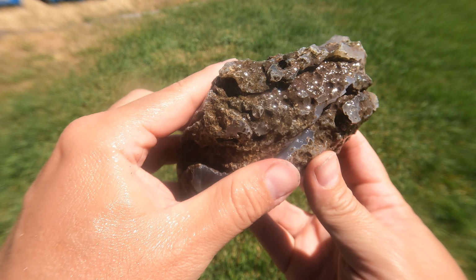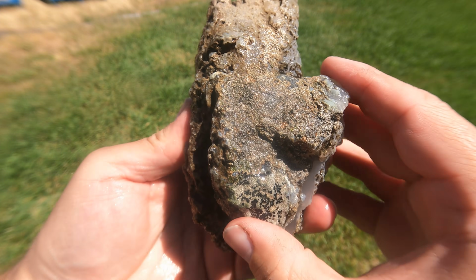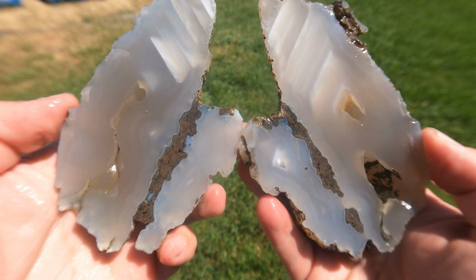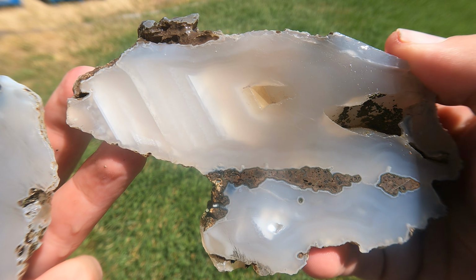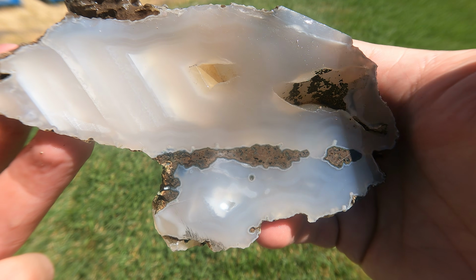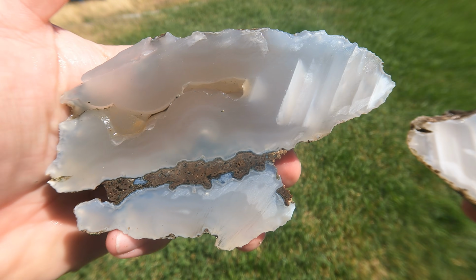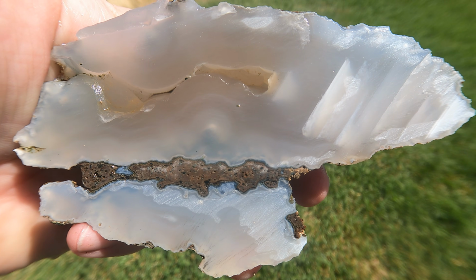Starting off with one of the nice chalcedony, agate, whatever, nodules from Red Hill last year. One of the big ones we hadn't cut yet. And, okay, we got a few water lines in it. Not the greatest. It does have a little pocket with some botryoidal. Overall, a decent piece, but I definitely have better ones.